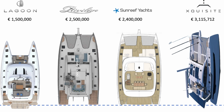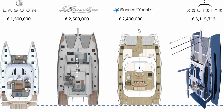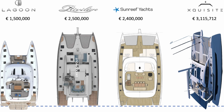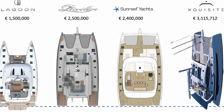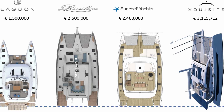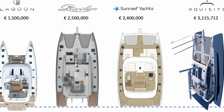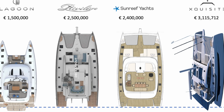And the Xquisite 60 Solar Sail, as with the Privilege, has a beautiful fly lounge and a very nicely located mid-helm. The only difference between the two is that on the Privilege Signature, you have a forward cockpit and a forward bow access door out of the saloon, which in the Xquisite you don't. You do have a faux forward cockpit with built-in factory sun lounges there, but there is no forward access.